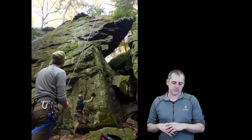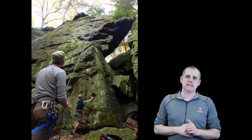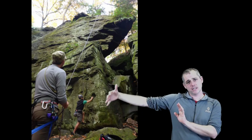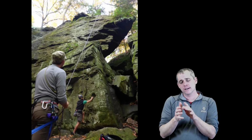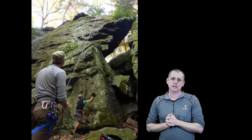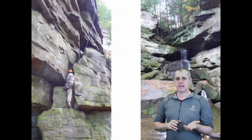So rock climbing, if you've got a group of people, and some people can climb a little bit harder, you can have the same rope and have a beginner route on one side, maybe a little bit harder, maybe a little overhanging, a little variety that a lot of people will run into. There's also a lot of boulders around here.